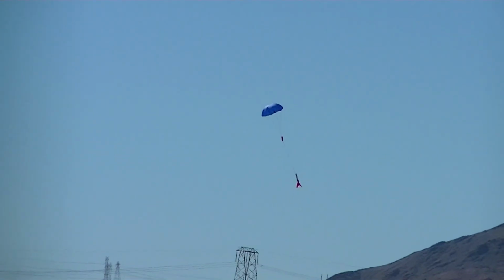Nailed it. Boy, that couldn't have been much better. Straight as an arrow. Deployed right at apogee. And now it's coming down, undershoot. But yeah, see, it is drifting a bit, so there's wind up there. It's kind of dancing around a little bit, making it hard to track. Almost down.